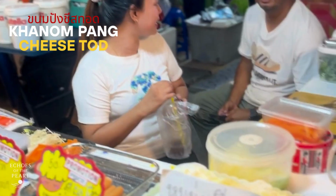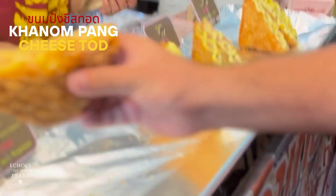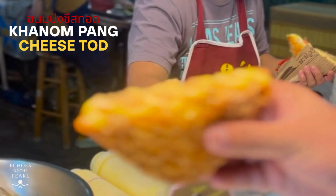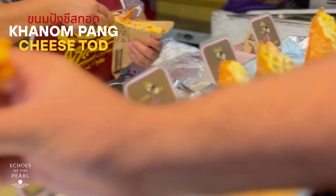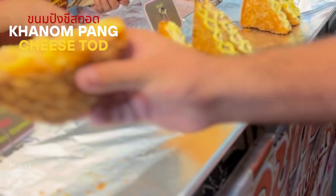Number 6 is the fried cheese sandwich, a popular snack among kids and young people, found in markets and school stalls. 2 slices of soft white bread filled with melted cheese, deep fried until golden and crispy. This treat is all about gooey, melty cheese wrapped in a crunchy crust, a total comfort food classic that's both indulgent and satisfying.